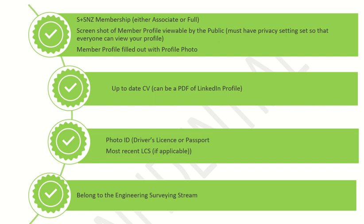So you must have your privacy settings set so that everyone can view your profile. When you log into your member profile and you click on privacy settings, you will see 3 settings. One is that no one can see your profile. Another is that only Survey and Spatial members can see your profile. And the third one is that everyone can see your profile.